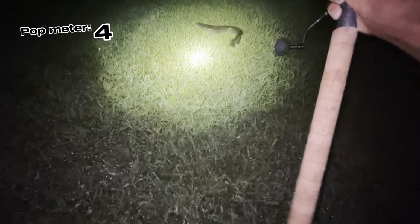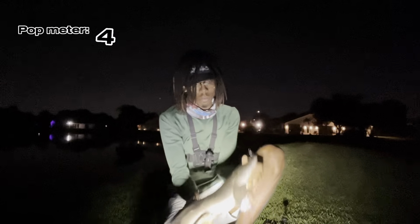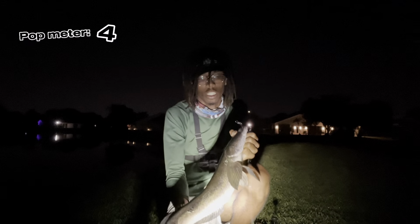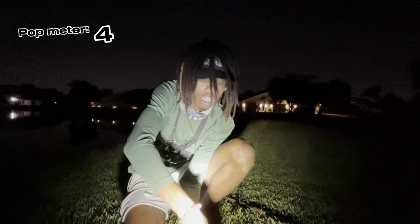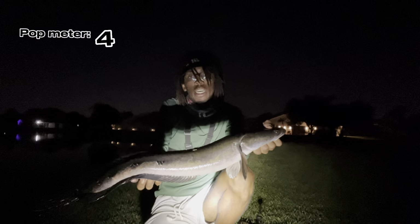There he is. First one of the night. Just like that. Goodness gracious. There he is. Nice little one to break in the night. I thought he was way bigger, but he is pretty light, so gonna get him unhooked here. I spotted him in the grass, but he was backing up, so I had a little bit of time to react, but I still managed to get him in. Got a close up of him soon, but yeah guys, pretty interesting snake.